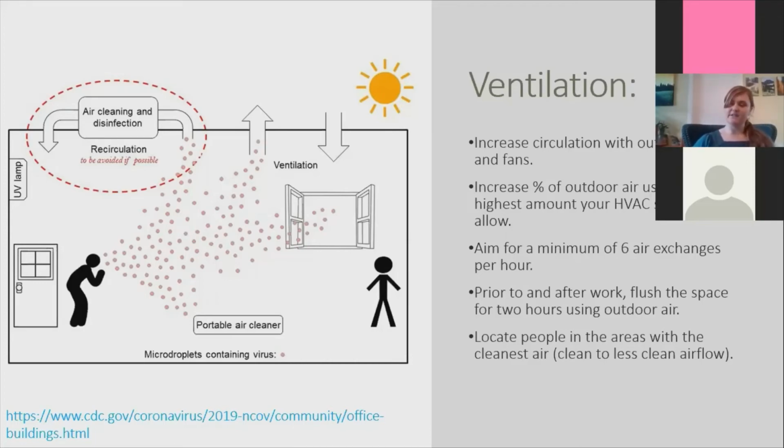Before and after work, flushing the space with outdoor air is recommended by ASHRAE. And then, like I said, put people in the areas with the cleanest air and have clean to less clean airflow. So if you have 2 offices side by side and one vents into the other, use the one that gets the vented air from the office as a storage space. So you can have one person in office A, and then if the air in office A vents into office B, use office B as a storage space. Don't put someone else in office B.